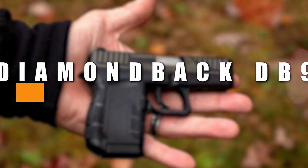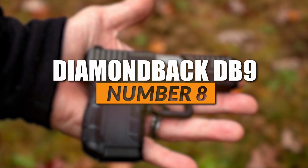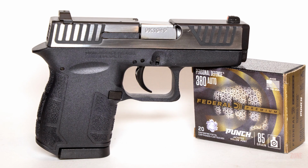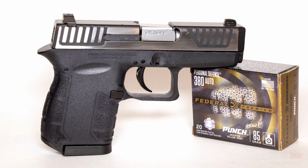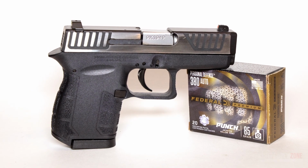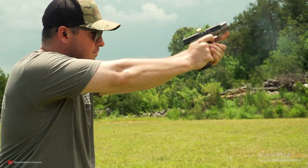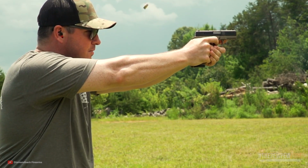Number 8. Diamondback DB9, Gen 1, 2, and 3. The DB9, a polymer-framed 9mm pistol, was introduced by Diamondback Firearms in 2011 as a super small and lightweight backup that could be carried in a pocket. Despite gaining popularity, it also faced criticisms due to all the reliability issues associated with it.